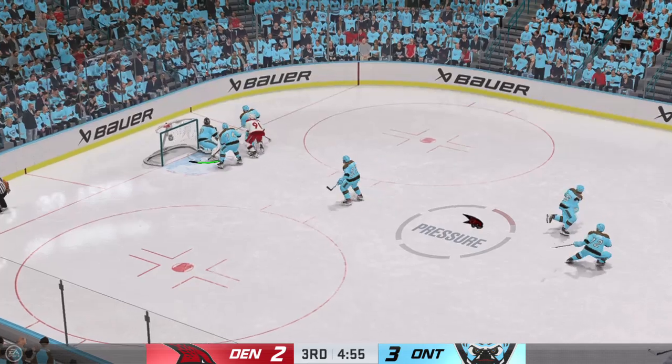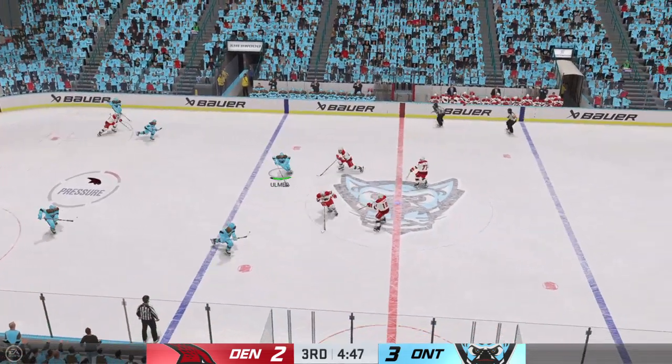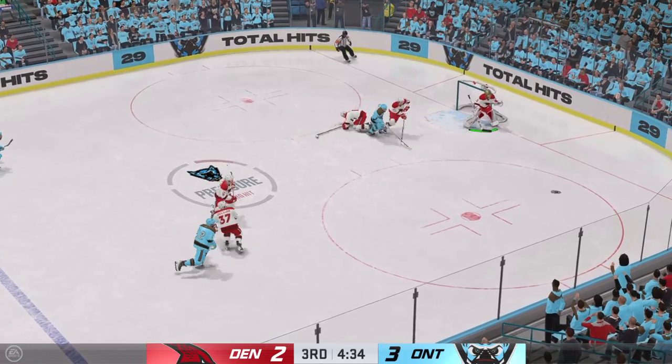Shot! Oh, how do you miss from there? Well, this is a tough miss, James. I think he might have rushed it or even panicked a little bit. Typically, he's going to put this shot on target, but instead, he misses. Reaches out and uses the stick.